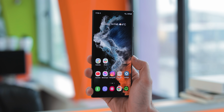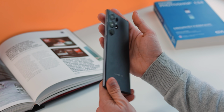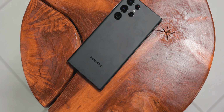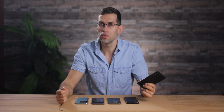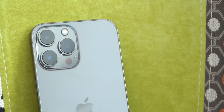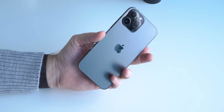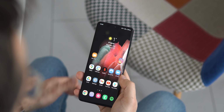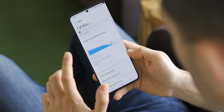And we have also ordered the Snapdragon version of the S22 Ultra, and we will compare it with the Exynos model that we have tested in this video. Traditionally the Snapdragon one gets longer battery life, so stay tuned to see if that's the case this year as well. So at the end of the day, the iPhone 13 Pro Max remains the battery king when it comes to big phones, while on the Android side, the older S21 Ultra remains quite the solid performer that we recommend if you want a phone with a solid battery life.